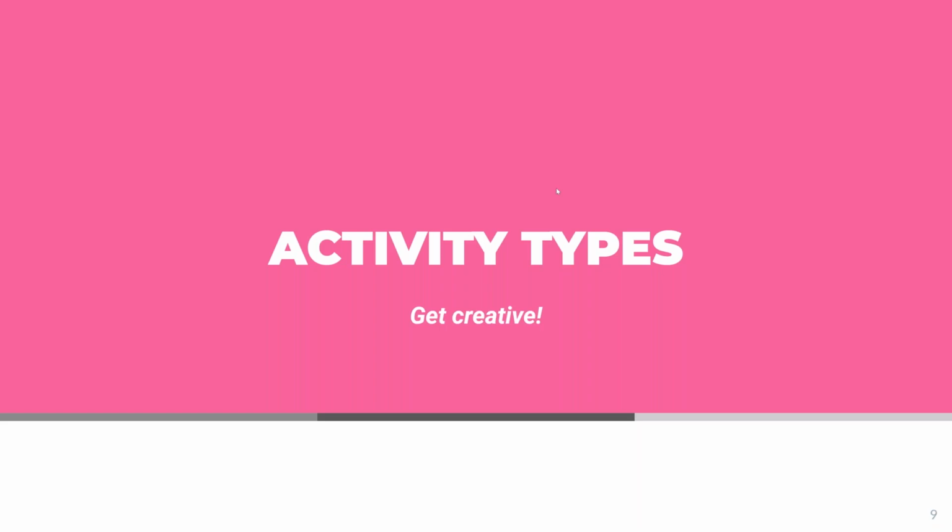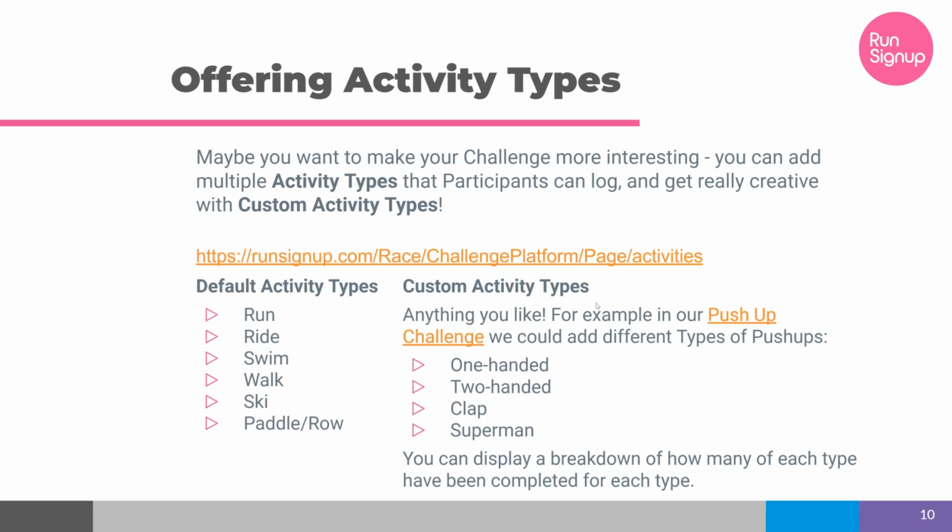All right, so on to the next piece that we added to virtual challenges. Multiple activities was our very first step. The next thing we added was activity types. And the idea here is to get creative. We had a lot of events trying to do really crazy ideas, and we decided to implement this activity type feature because of it. Activity types allow you to make your challenge a little more interesting by adding multiple activity types that participants can log and get really creative with custom activity types.